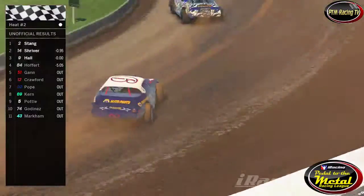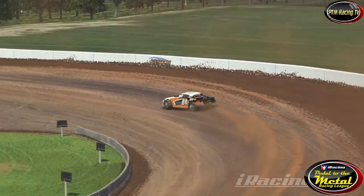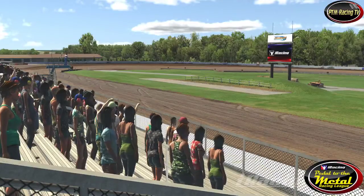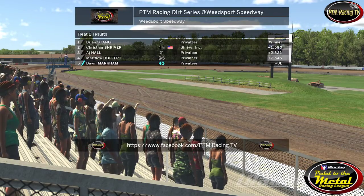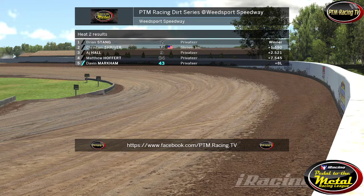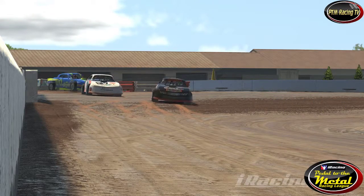Second going to the Crusader Shriver, third AJ Hall and Matthew Hoffert, a respectable 4th, rounding out your heats as we now send it down to the A main event. A main event coming your way in just a brief moment. Here is your race results though for heat number 2. Popping up on your screen, Brian Stang will win this one. Second to Crusader Shriver. Third to AJ Hall. Fourth to Matthew Hofford. Davin Markham not making the call, but we are getting told he will run in the A main event. So expect him here in just a little bit.